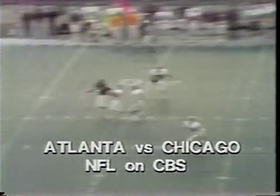The Atlanta Falcons, Chicago Bears at Soldier Field are doing battle in the third quarter, where the Falcons lead by a score of 9-3 and keep their stingy defensive record intact of only giving up 2 touchdown passes the entire year.